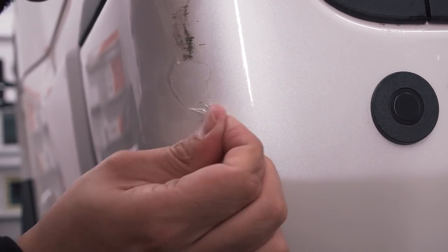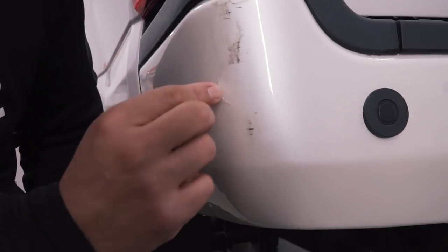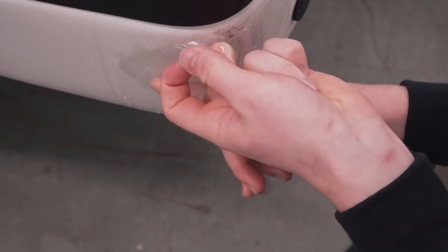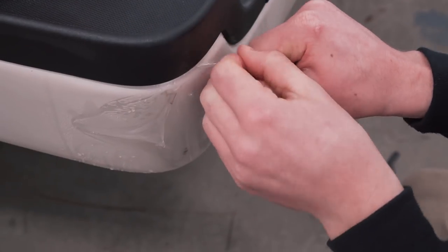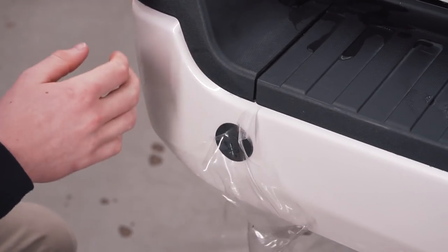The film got messed up, but the paint is still perfect. Why would you not do this on all your cars? You know? That's why you get PPF.